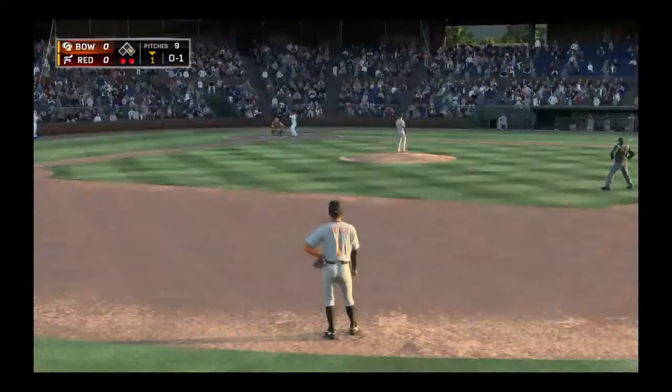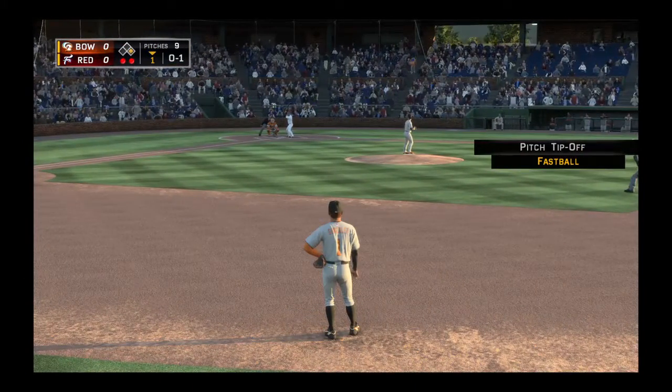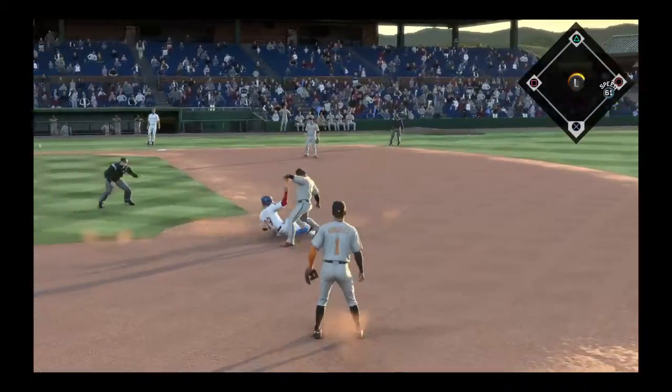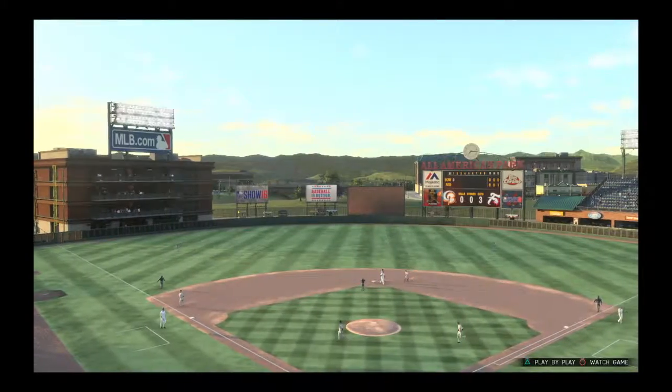Bert Dubé will stand in now, happy that this series is at home, no doubt, as you see his splits right there. Hit out towards second. He's got it. Throw to second for the force out, and the side is retired. We've played an inning, still 0-0.